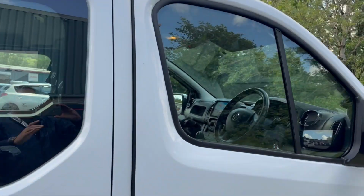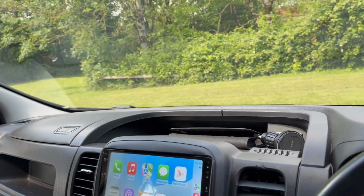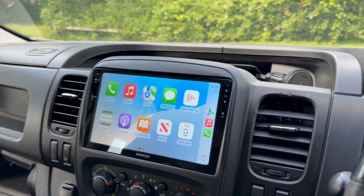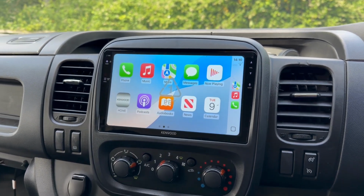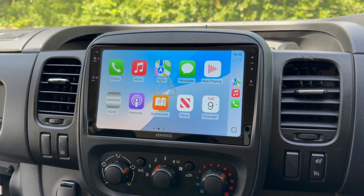It's come in for an upgrade. Needed a little bit of help because the basic radio in here wasn't very good. So we fitted a Kenwood 9-inch flush unit. The guy wanted a large screen but didn't want it floating, so this time it's done flush with a proper fitting kit. Steering wheel controls are working.